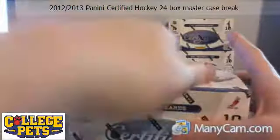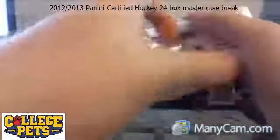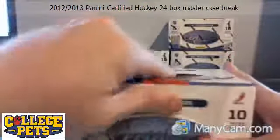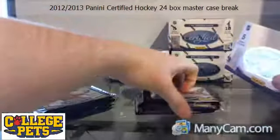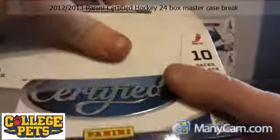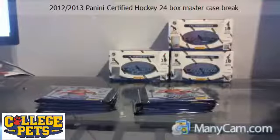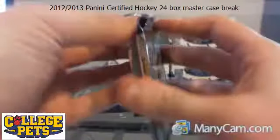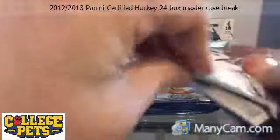I think it's going to use every single oversized top loader that I have also, so I just have to adjust if I do another one of these. I might do another one of these. Two 1 of 1s in a case. Bunch of low number cards. Yep, everybody's definitely getting something.